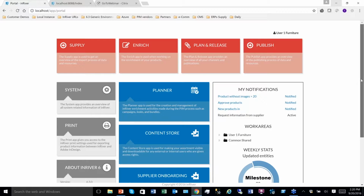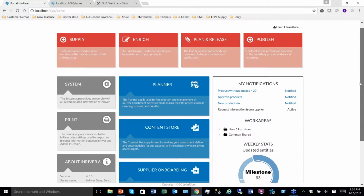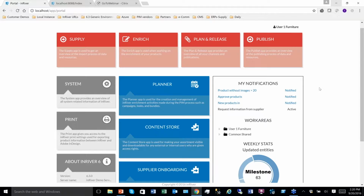So let me start by first of all saying in this particular demo, I'm using just a furniture company as an example. We have multiple demo environments depending on who we deal with, if it's fashion or more do-it-yourself type products. I just picked furniture for today, but if you want to see other types of products, by all means, let us know and we can share that with you as well.